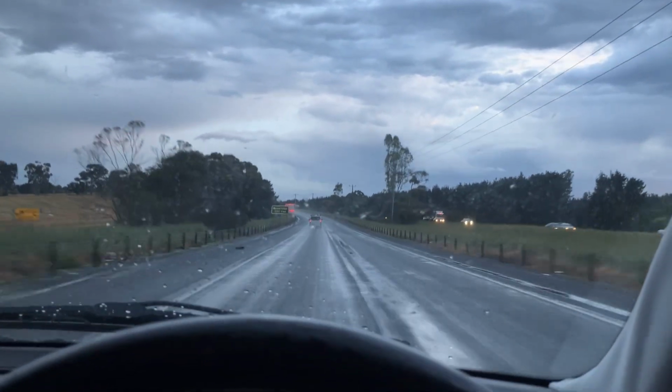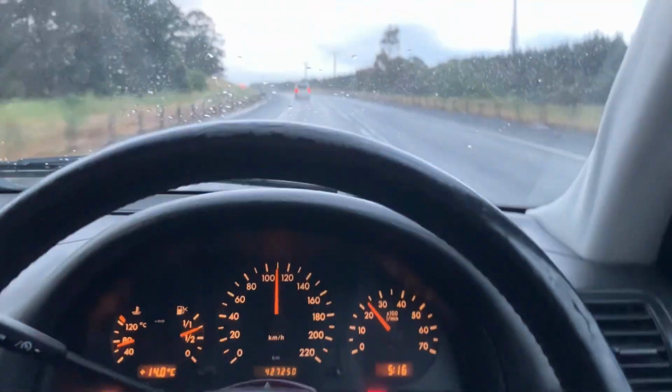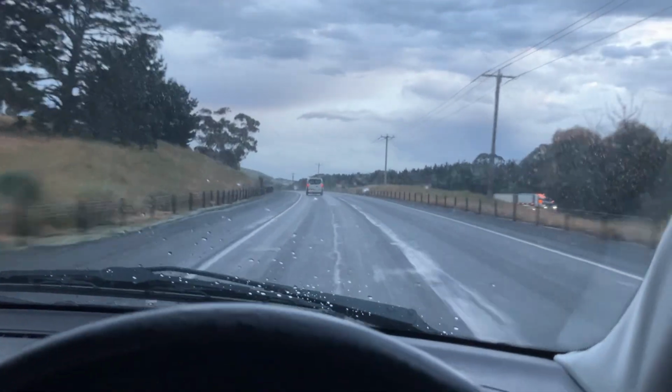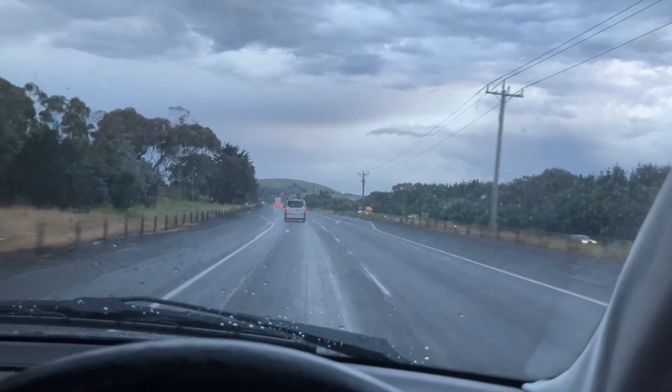Bit of a miserable day, but hopefully it'll clear up. We're just heading out of Melbourne now, and will grab some breakfast shortly. And yeah, had a good run through the city. I guess leaving early, you miss all the traffic, which is always good.